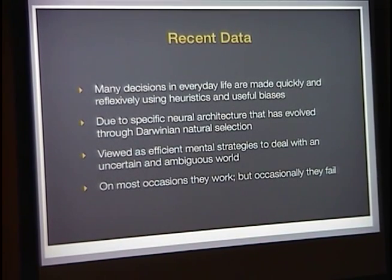And the recent data suggests that many decisions in everyday life are made quickly and reflexively using heuristics and useful biases. And this is due to built-in neural architecture that has evolved through Darwinian natural selection. These are viewed as efficient mental strategies to deal with an uncertain and ambiguous world. And on most occasions they work, but occasionally they fall apart. So we really need to be aware of the conditions under which our fast thinking, our intuitive thinking, falls apart.